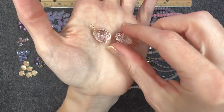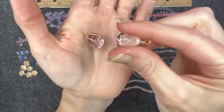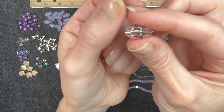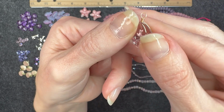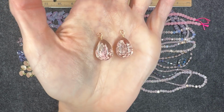Very cute. 2-piece pack, 22 by 13 by 8 millimeter pink dried flowers glass pendants. Now, these are so cool. It's got a real pressed flower on the inside. That is so cool. And you can see it's wrapped all the way around with the wire wrapping, and then of course the loop at the top. These are amazing. I love these.